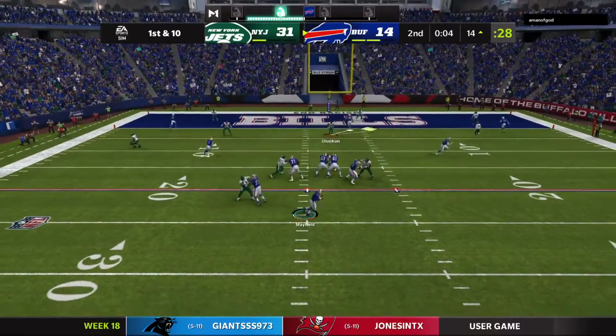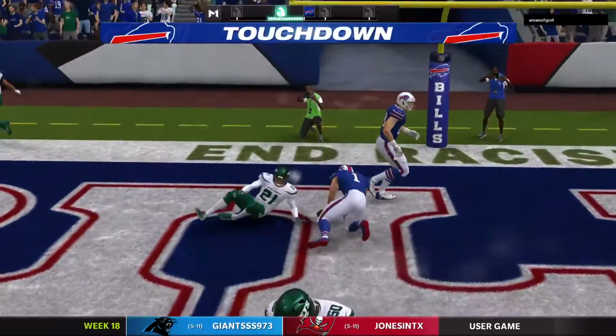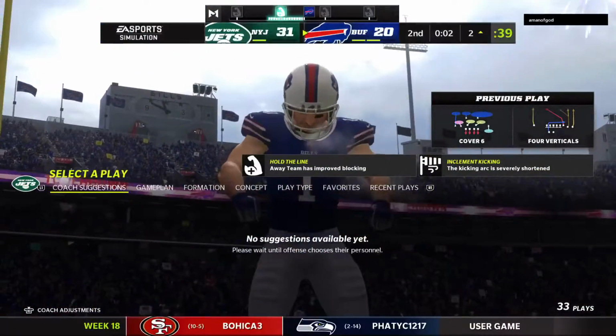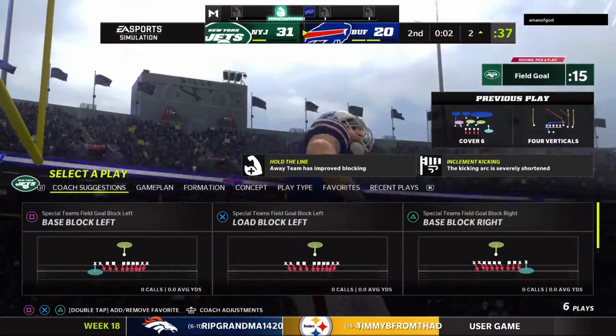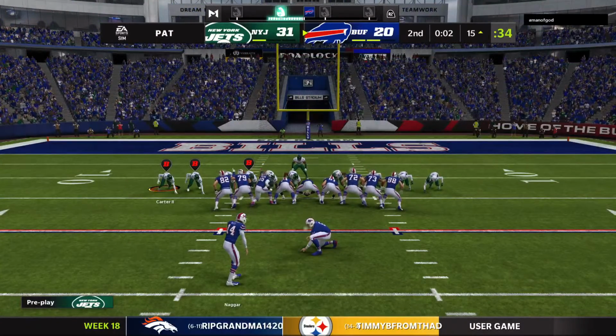They'll throw again. Here's Mayfield. And this is caught for a Bills touchdown. A great play there. And in the final minutes of the first half, the Bills are able to cut into this lead in the final seconds of the first half.